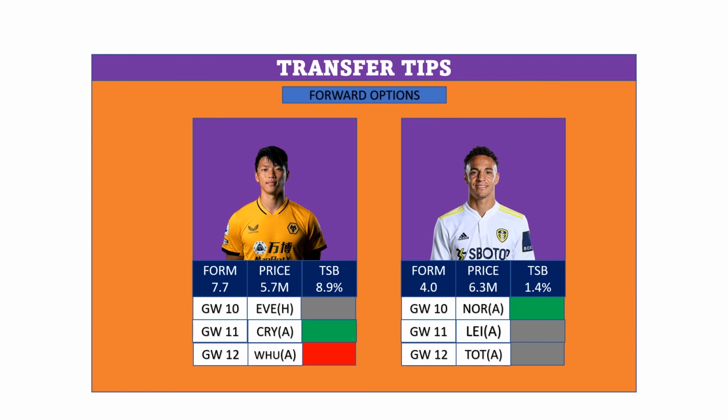He also has low ownership at 6.3 million. I think it's a bargain if you want him. Then they play Leicester, who are not good defensively either, so we can use his pace to score goals. Then they play Spurs, who are also not good defensively. So Hwang and Rodrigo there for the forward options.